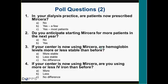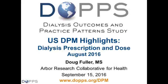If your center is now using Mircera, are hemoglobin levels more or less stable? And as we've shown and confirmed by our data, the vast majority of responses here say no difference. And as well, if your center is now using Mircera, are you using more or less IV iron than before? Majority say no difference. So thank you for your responses. Thank you for your time. And I pass back to Brian.